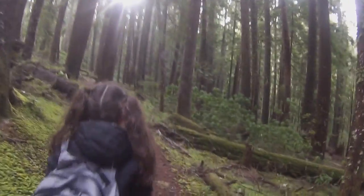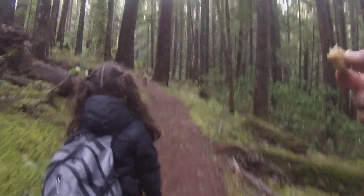Did you bring your gun? No, but I brought my bear spray. Will bear spray work on Bigfoot? I don't know. I'm sure it wouldn't, because it's a bear. He wouldn't like it. No? He had a small little GoPro thing. It's this big. And it can take good pictures.